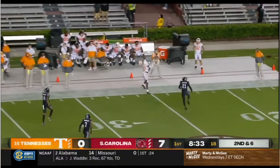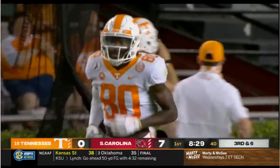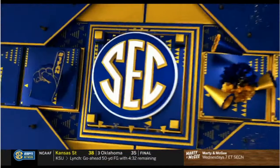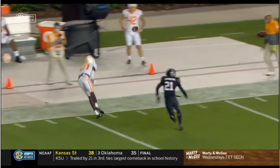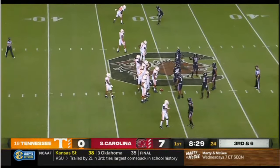Guarantano from a clean pocket throws the out ball, and it's incomplete. Had his receiver too, Ramel Keaton, wide open, but just overshot him, incomplete. Shiloh Sanders coming over from safety. Israel Mukuamu, a little bit of miscommunication in the back end. That is a wide open receiver in Ramel Keaton and just overshot.